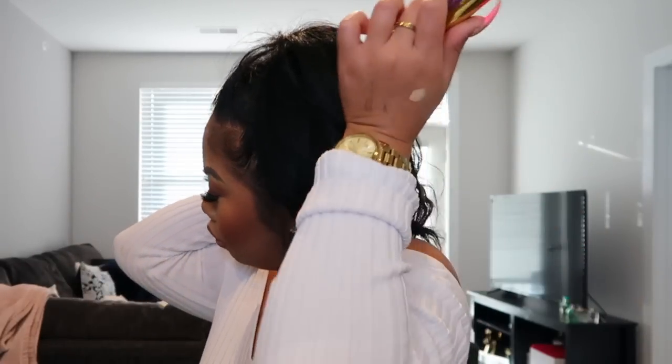Do I have makeup right on my shirt? Fuck. Both of them. Okay. Oh, me, mama. Yes, who's hurting my arm?